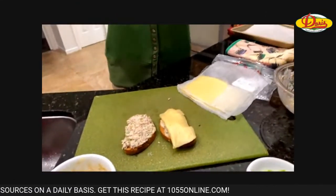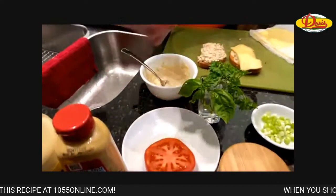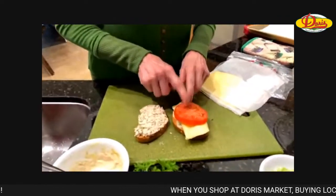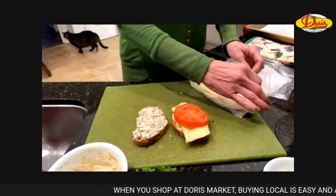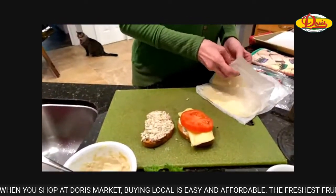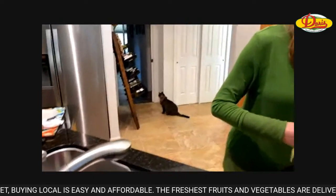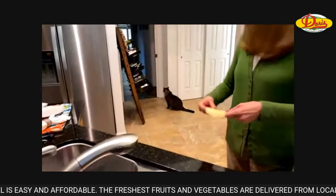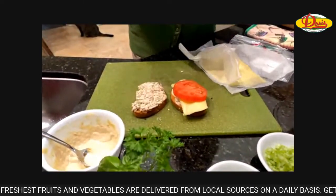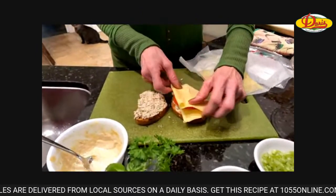Now, Mo's not a big tomato fan, so I am. So she's gonna do extra tomatoes. I'm gonna put a slice of tomato on top of mine, and then I'm gonna add a slice of cheese on top of that. All right. So let me space that out a little bit. This cheese is so delicious.